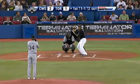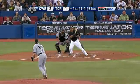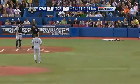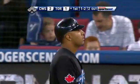The bag he stole in the 8th inning, though, was vitally important as he came home on the next batter's hit. That was Adam Lind, who doubled to the right field corner. It was a nice job by Vernon. In fact, it's the first time Vernon stole 2 bases in a game since 2006, which seems a little surprising.